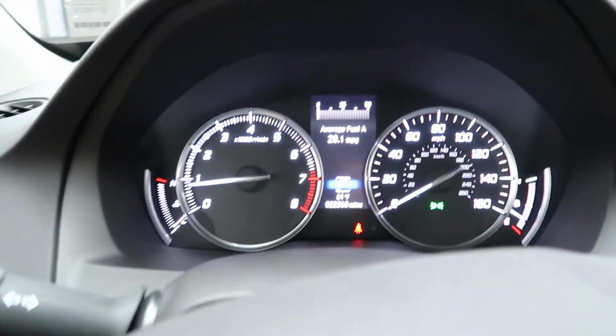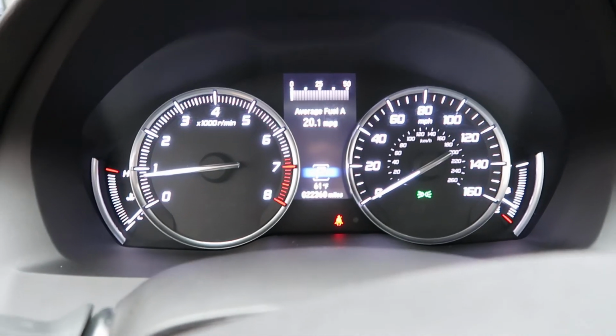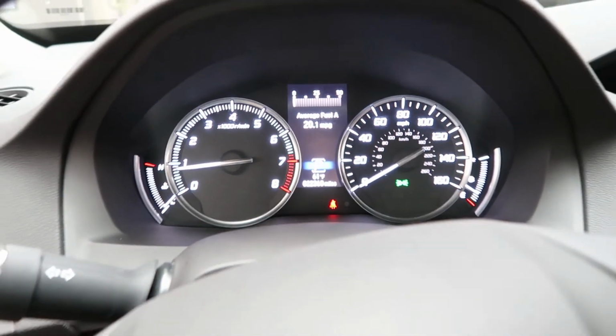This Acura has 22,360 miles. Carfax and service records available online.